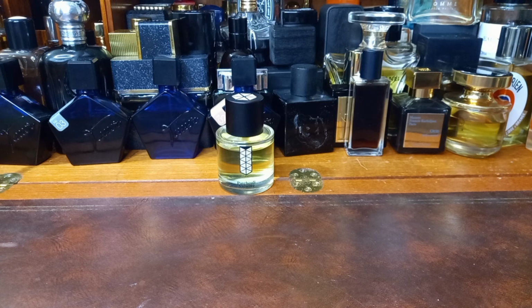I don't want to say sharp because it's not painful. The way it wears as well is fantastic. It smooths out over time and becomes this. It's very dark again. It's very dark. Do I want to say smoky?